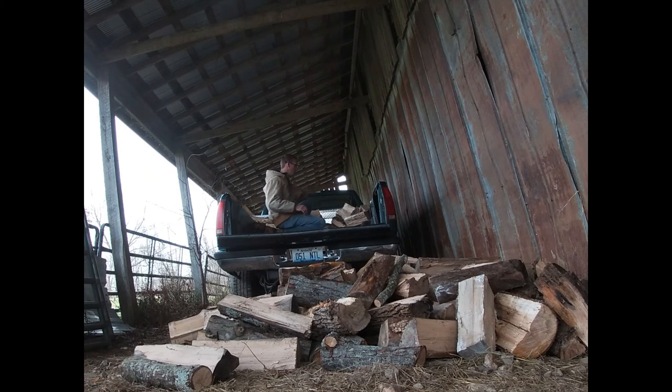Where we're living now, our old house also has a wood stove. So we choose to burn wood over there, but we also choose to burn wood here. This house is full of electric heaters and all that stuff and the gas fireplace, but we choose to burn wood. And the reason we choose to burn wood is really simple, for a couple different reasons. One, it's cheaper.